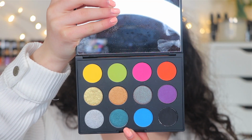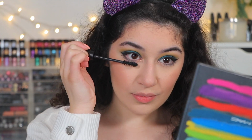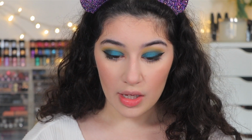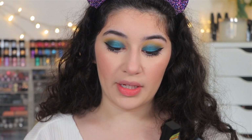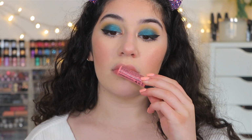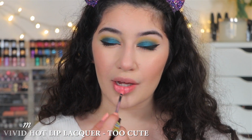We are going back into Triennial Wave, I cannot say that, and smoking that on the lower lash line. And for lips, we have so many. So I don't know yet. We have Makeup Revolution's Teddy, and we also have the Wet n Wild Pinky Promise, which I think is way too bubblegum pink, and I've just smashed that. The Maybelline Vivid Hot Lacquer in Too Cute, and the NYX Soft Matte Lip Cream in Tokyo. I think I'm gonna go in with the Maybelline Hot Vivid Lip Lacquer. Yeah, this will be cute, I think.